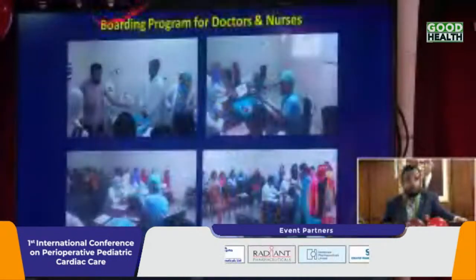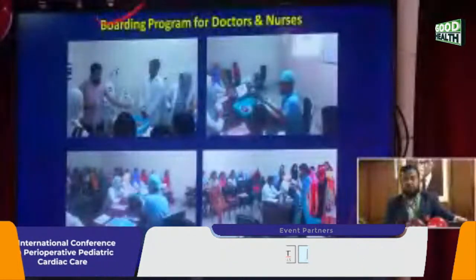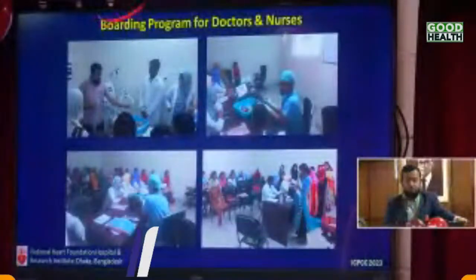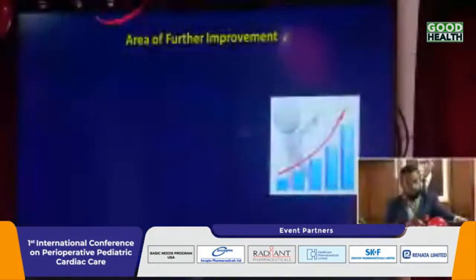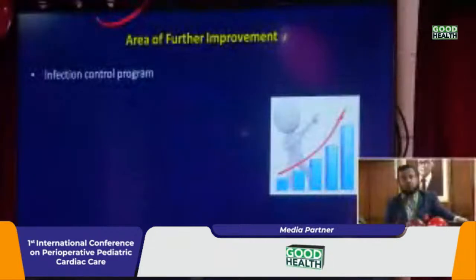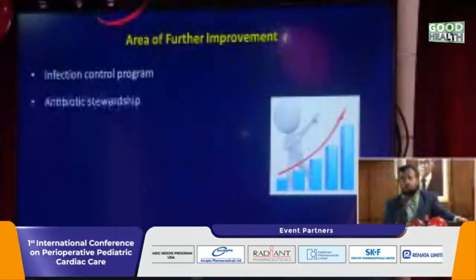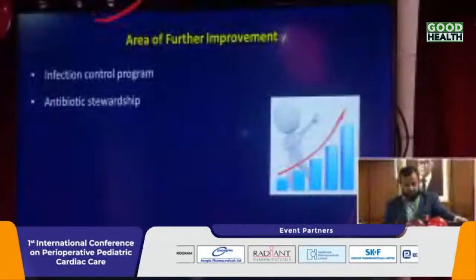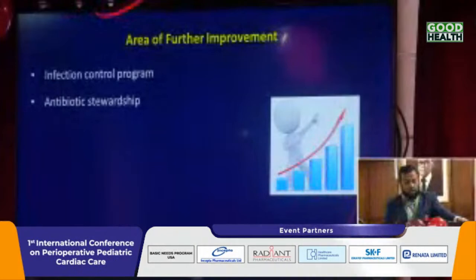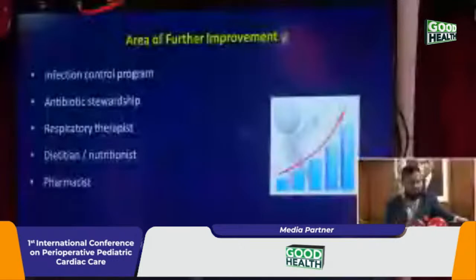So continuous training and teaching program is an important part of our care. We have boarding program for new doctors and nurses, also ongoing teaching and training programs for doctors and nurses. But there are few things we don't have till now. We don't have dynamic and active infection control program, which is fundamental for a pediatric cardiac program. Antibiotic stewardship, we have to work on it. Respiratory therapist, dietitian, nutritionist, pharmacist, and biomedical engineers.